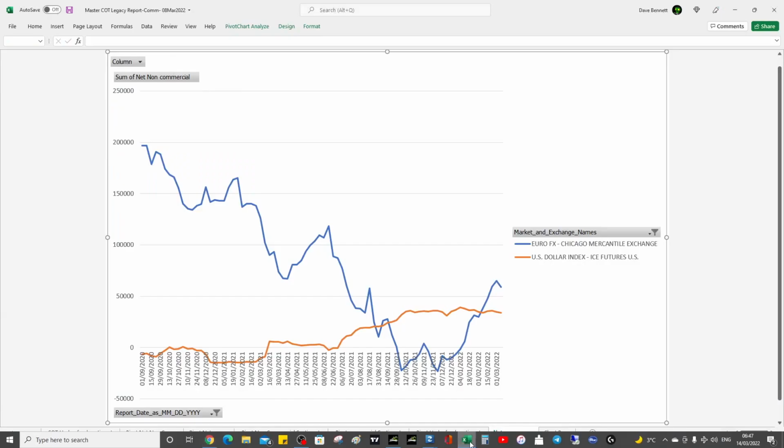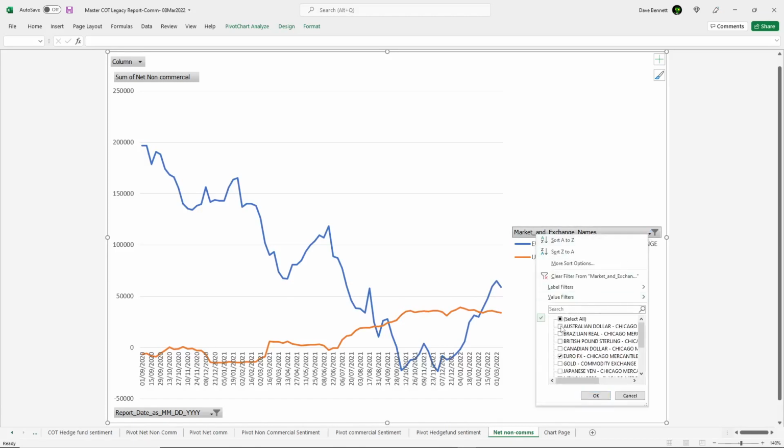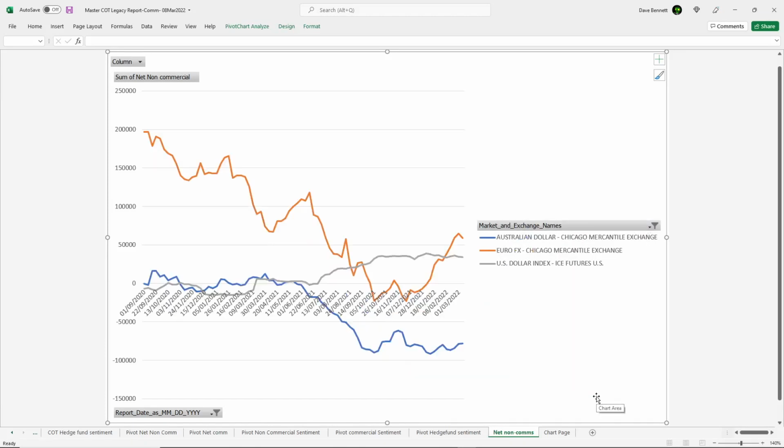Let's have a look at the COT data. Euro had a little dip. Don't forget it's got this resistance overhead. That would have been a decent resistance here, you see. So dollar's steady, euro dip down. We'll look at the Aussie. Sideways, but still negative. So that's that.